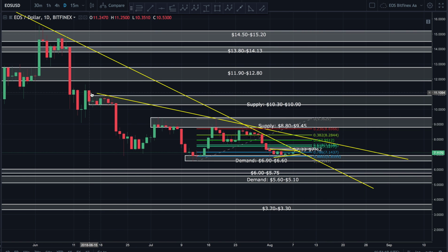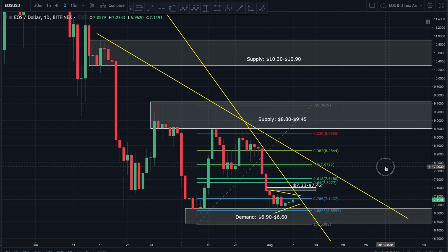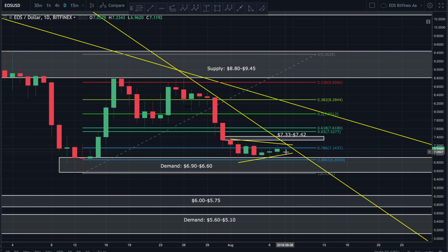We also have this other descending resistance line that's been in place since mid-June. It's been tested a few times. We're not there yet. That's this outer line here. But first things first, looking at this first descending resistance line, we're either going to see price come in here, hit this line and massively reject, or I think we're going to see an impulse wave up from this line. I do think one of the two is going to happen. I don't think it's just going to continue to move sideways as it has been.